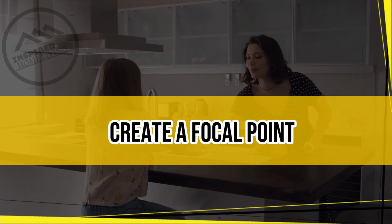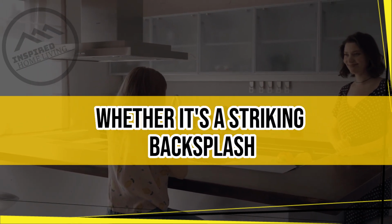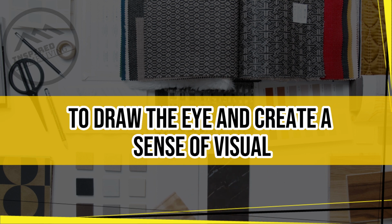Create a focal point. Every kitchen needs a focal point, whether it's a striking backsplash, a colorful rug, or a statement light fixture. Consider adding one or more of these elements to draw the eye and create a sense of visual interest in your kitchen.